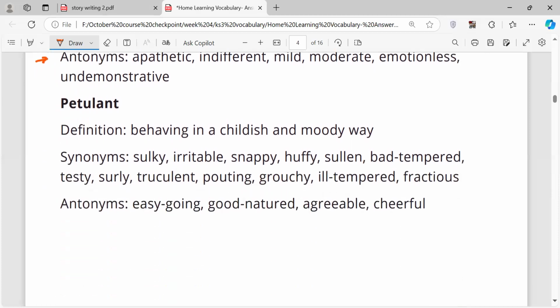The fifth word here is petulant. The definition of petulant is behaving in a childish way, like anyone who is naughty. If somebody in your class is behaving in a moody way, in a childish way, he is described as petulant. Read the synonyms: sulky, irritable, snappy, huffy, sullen, bad-tempered.